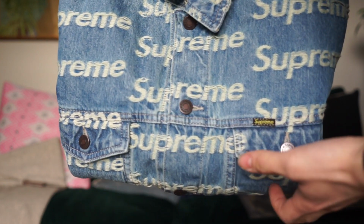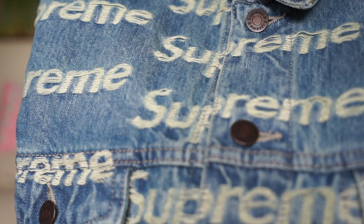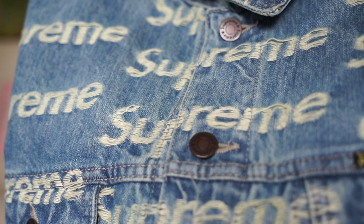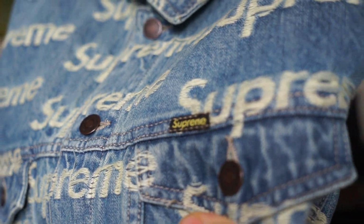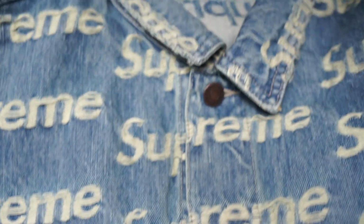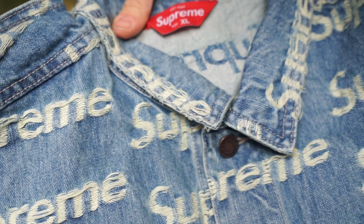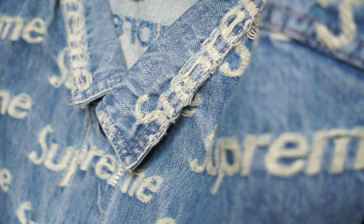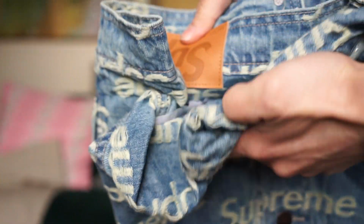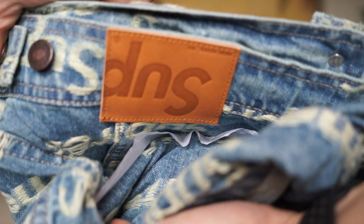As you can see, it's got your fraying throughout, your typical copper or bronze buttons, then just button up, Supreme patch at the back, and distressing throughout. It's got a light distressing around the collar, nothing too fancy, and then it's just the same weight as normal. But yeah, that's cool that we managed to get this one, and this one didn't get cancelled.